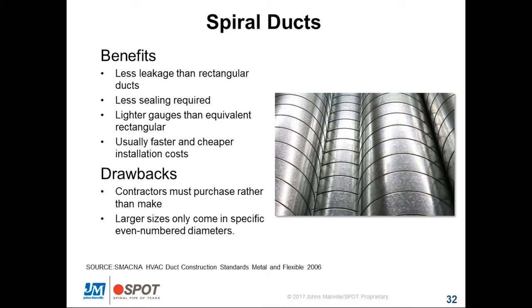One thing I didn't put in there is any of you that have been to a sub shop or the Dallas Cowboys Stadium know that the spiral duct is used more in exposed locations. I think most people think that it is aesthetically pleasing a little bit more than seeing some rectangular duct.